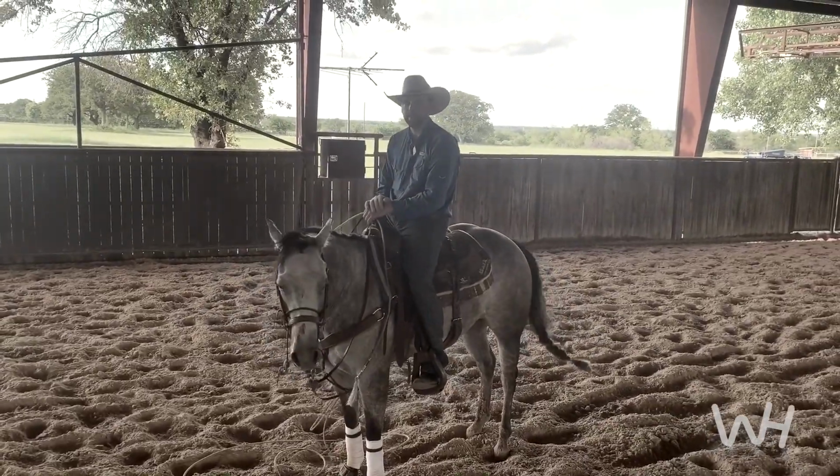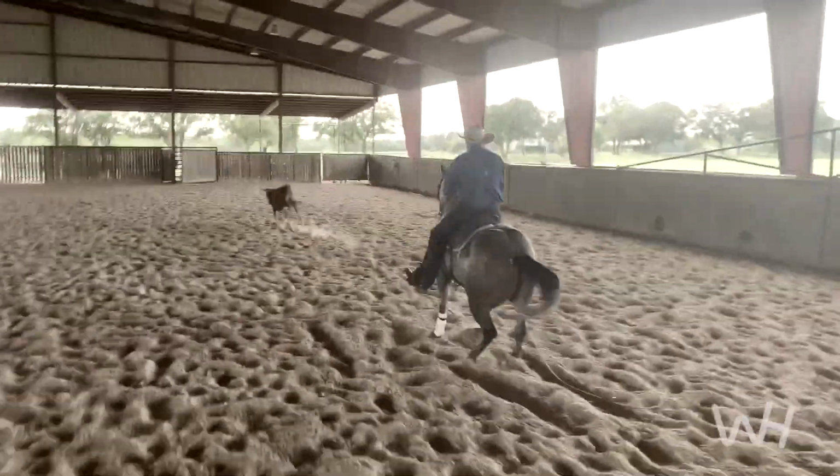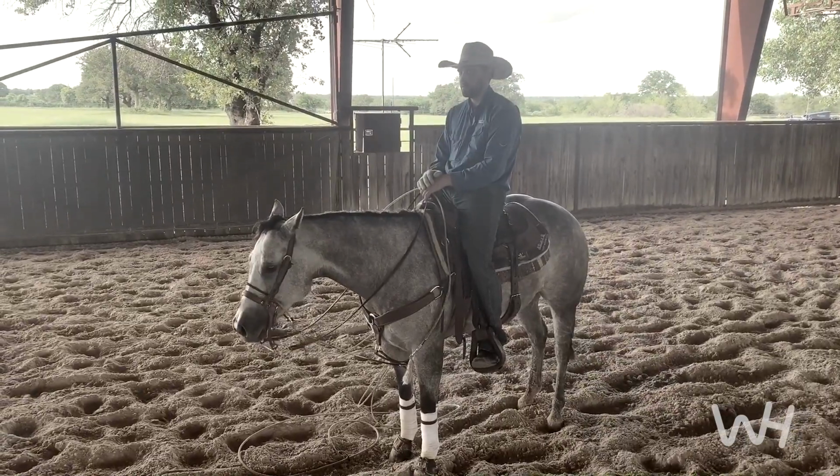She was spot on right there. Her first move was to shift her weight back. I sat down, gave her the whoa word, and she hit her butt and got back, and that's all I needed her to do.